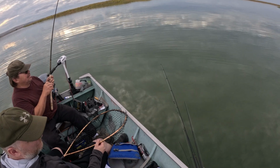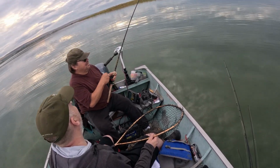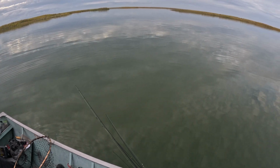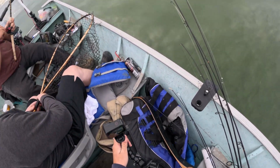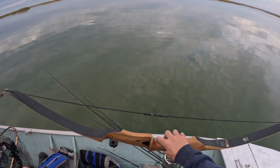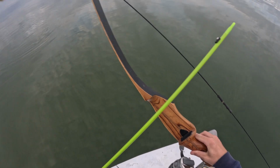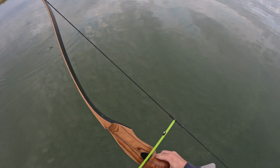If it's a giant carp, don't net him. I'll just shoot him. I'm being serious. Don't net him. I'm gonna shoot him. It is a big carp. I'm gonna thump him. Hold on. I want to shoot him. Please.